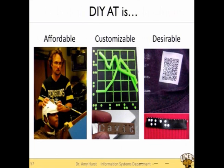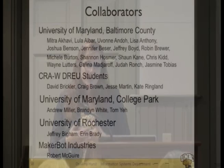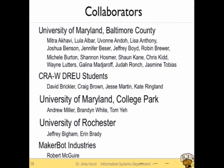Okay, so this summarizes my current research on new technologies that can support do-it-yourself assistive technology. Tonight, I have explained how it is possible to build assistive technology that is affordable, customizable, and useful. And I believe that by applying these DIY tools and culture to accessibility problems, we can increase adoption rates and empower many individuals. The work I have presented today represents the ideas and hard work of myself and many collaborators from the University of Maryland, Baltimore County, funding from the CRA Distributed Research Experience for Undergrads program, the University of Maryland College Park, the University of Rochester, and also MakerBot Industries.